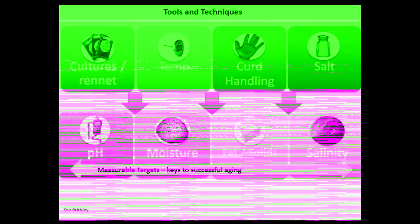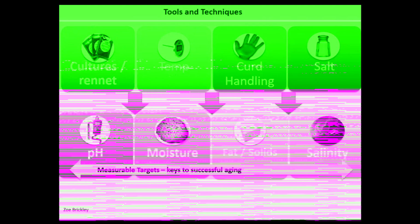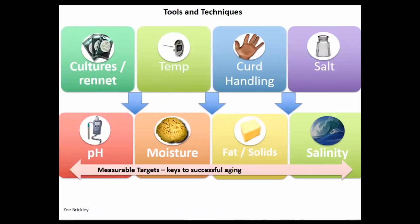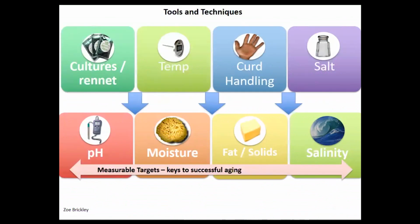So tools and techniques, this was a big part of the course. What we talked about was just, as farmstead cheesemakers, we have a lot going on. But if we're able to set targets, it feels exhausting to record all of these things, and we don't record all of these parameters, but to regularly record measurable targets and to set those targets, you'll have a lot more consistency in your cheese. And then ultimately in the long run, you're saving yourself a ton of time, not having to troubleshoot, not having to figure out how to market a cheese that went a little crazy in your cave. So setting those targets and taking the time to be pretty meticulous about measuring them and recording them pays off in the long run. Big time.